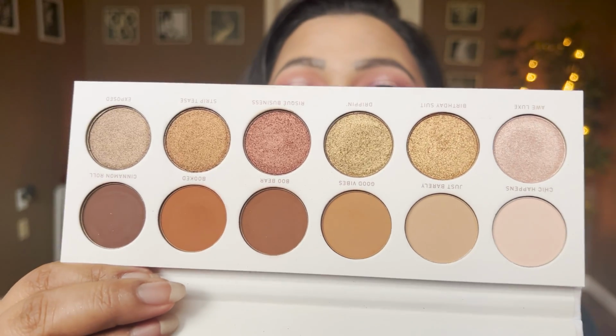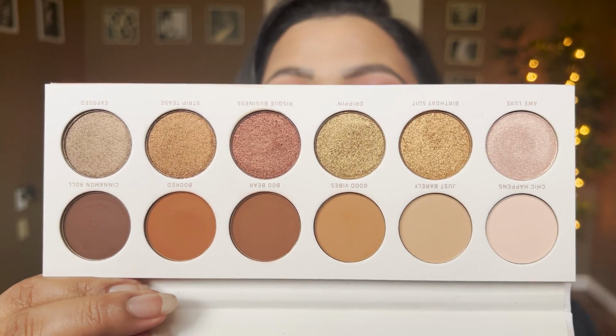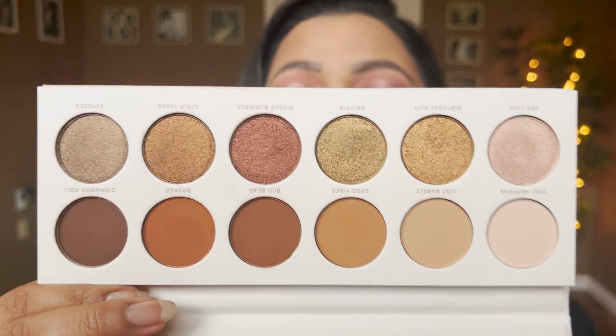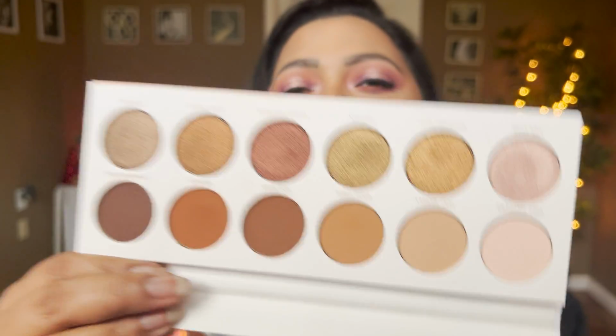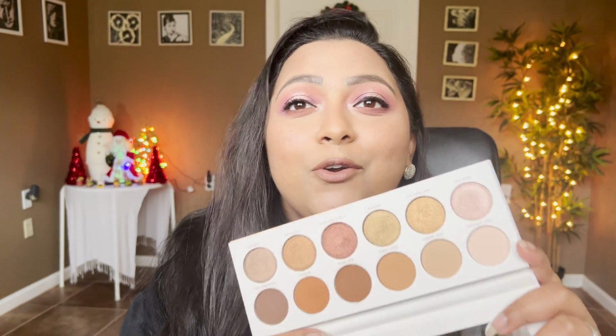I absolutely love these neutral tones for a running and errands kind of look. I generally do dip into this, but it's nothing unusual. If you love bronzy tones, if you love golds, you are gonna love this palette, just because there's not much variety. When you are applying it on your eyes, it's gonna look like a bronzy tone eyeshadow. Do you get what I'm saying?